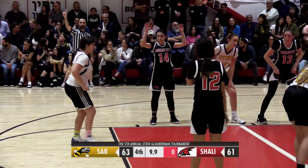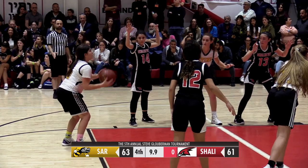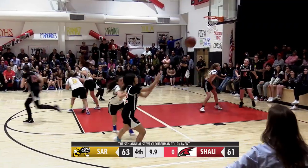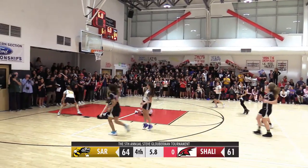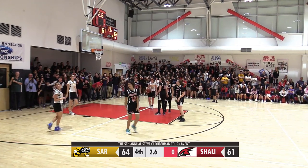three. No matter what happens, you gotta rebound the ball if you're Shalhevet. You can't afford to lose this rebound. And she gets the second one, and now the inbound is gonna be to Tibby. Tibby's gonna take it down the court, gives it to Dizalbi, and the ball is stolen by Weinstein. But Weinstein, and she is fouled.